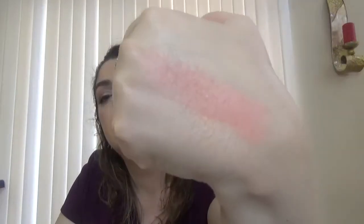This one right here. And yeah, you can see this one. Pretty shade. We have a bronzer, which looks like this. Looks dark, but when you apply it, it looks like a natural shade. This one, I like this one, the bronzer.